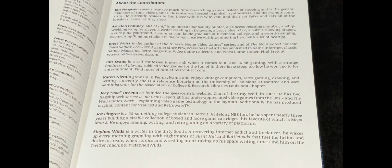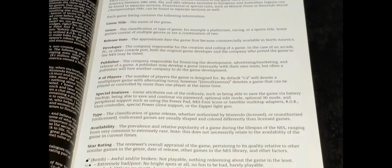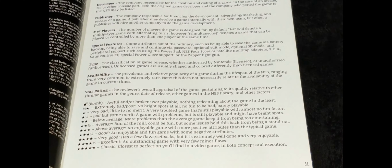A very important section is the key to this guide, which helps the reader understand how the games are categorized and reviewed, and I must say I found the reviews very accurate. I didn't feel like any of the reviews had a nostalgia favoritism to it, nor was there any bias from a reviewer that did not like a game.